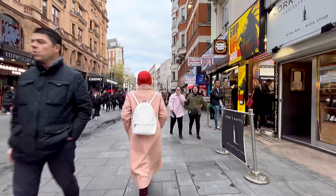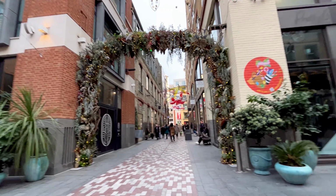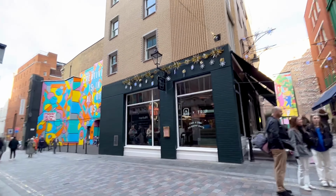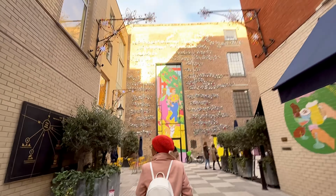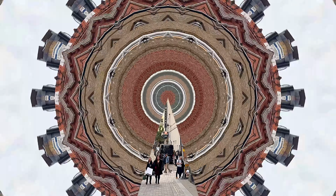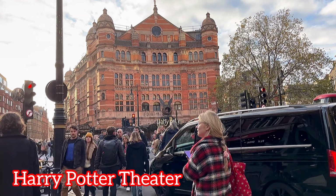Since we are re-energized again, we are back to walking and exploring the busy streets of London. We walked through Leicester Square, then headed to the Covent Garden area, the yards, check out the street arts and beautiful Christmas decoration that time. Taking a stroll through the streets of London is definitely a great way to get to know the city. We also passed by Harry Potter Theatre as we headed towards Oxford Circus Street.